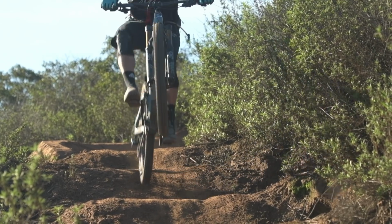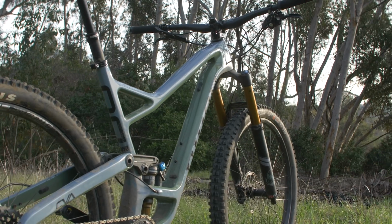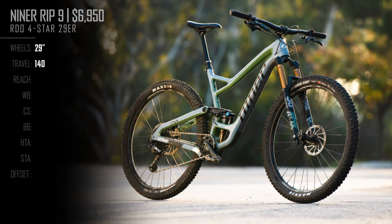It's a fair amount. They had apparently gotten feedback over the years from riders and retailers that they wanted to ride a 27.5 Niner. And rather than do what some brands do, where you keep the same fork and everything's the same, you just put in different wheels, these are two distinctly different frames.